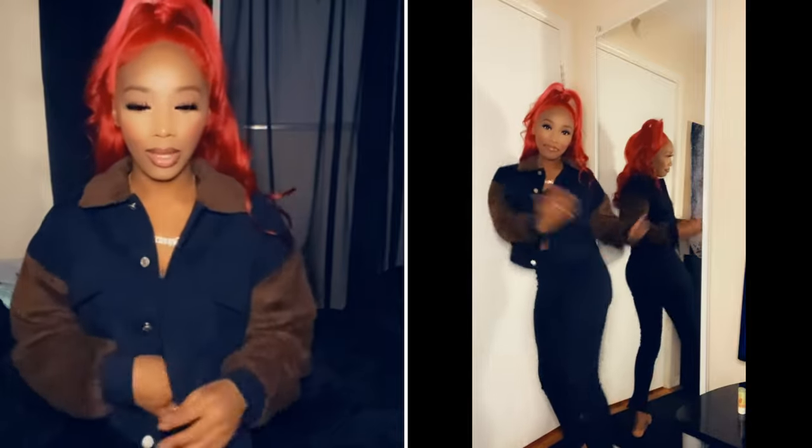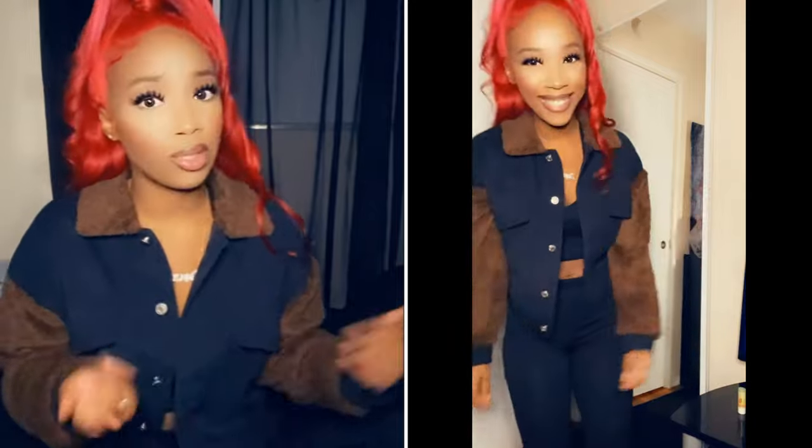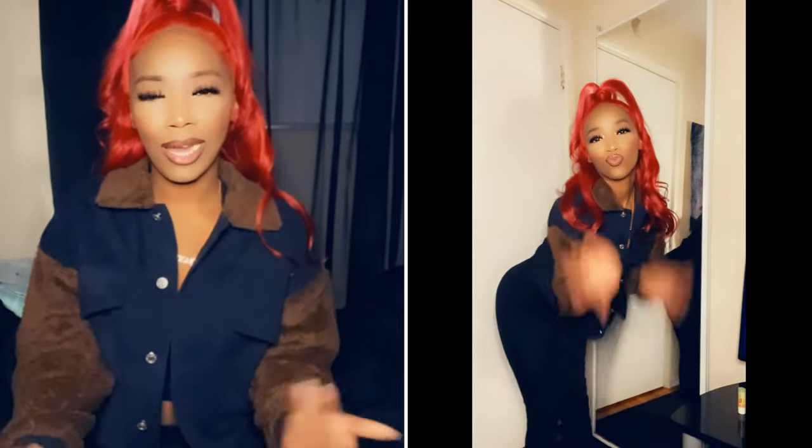Throw this on with a nice little black. Or you can do brown. I got a brown suit in there. You can do brown. I just put black on black because, you know, let the brown pop, and then I put some brown shoes on. Simple.